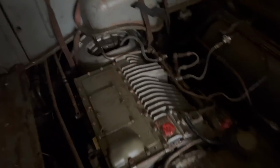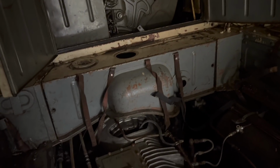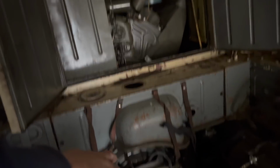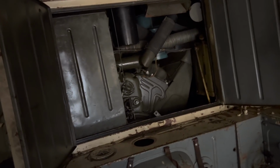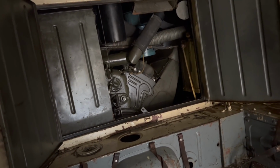So from what we can tell, torque converter at the top. I don't think it's a torque converter. You don't think it is a torque converter? Well, bell housing bit at the top there. Engine's obviously in there, which is a big... Is it a Detroit V8 or is it a Detroit V8 copy?